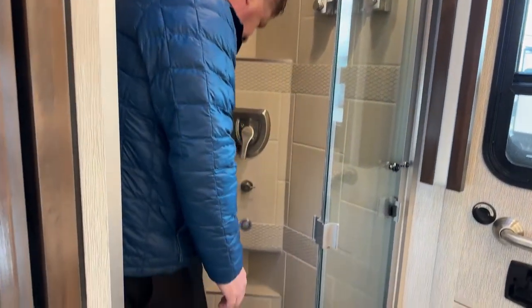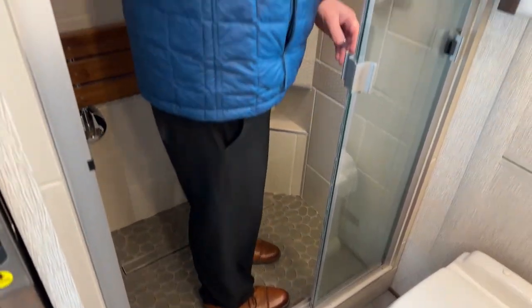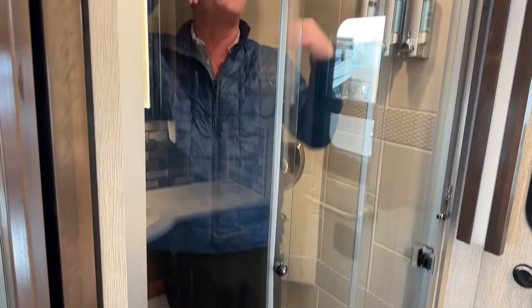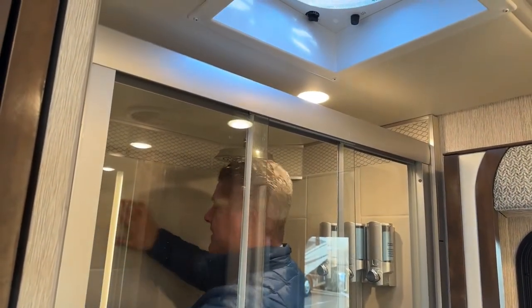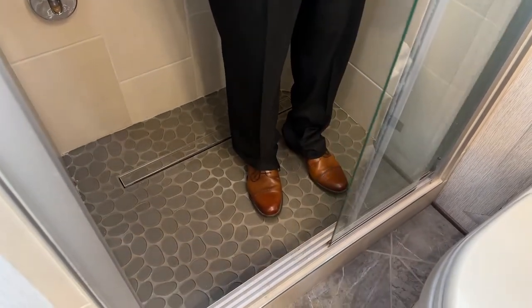I like this shower because it's actually a pretty nice setup. It's a 3-door slide. You've actually got a lock here so that when you're going down the road, it doesn't shake around. You got lots of room to move around. I'm 6 feet tall. I have room to shower. Got tile walls, and I love the way this drain is set up. It just allows for easy cleaning.